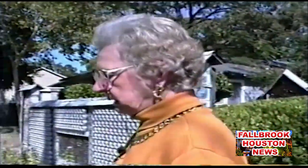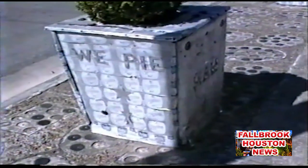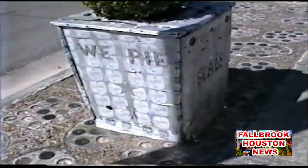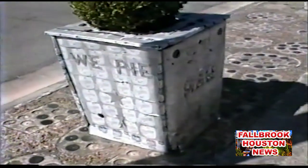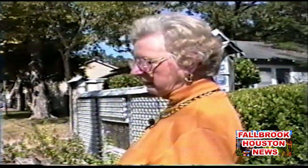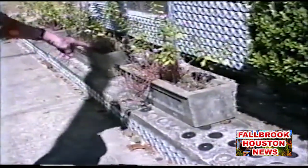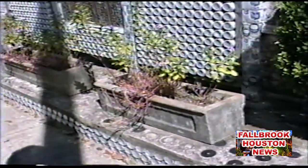And then he put these letters on these planters. And everybody asked me, well, what does it mean? I-O-U, and everything. He said he just put it on there so people would ask. He had a very unusual sense of humor. And these planter boxes right here, of course, his father used to have them on his porch.